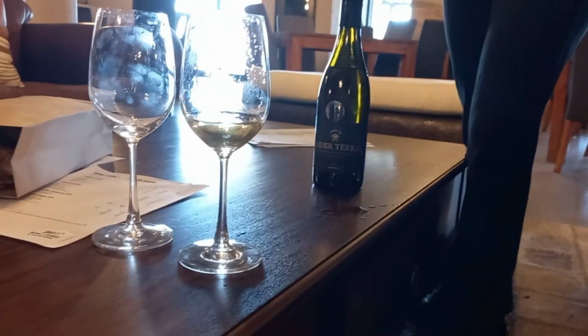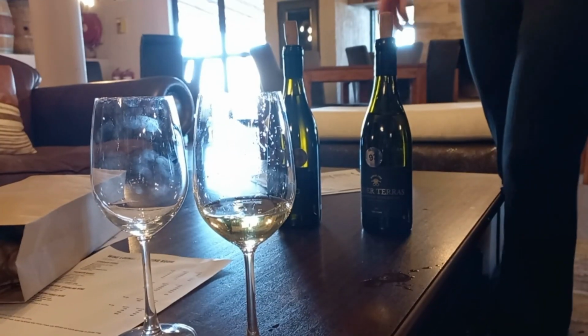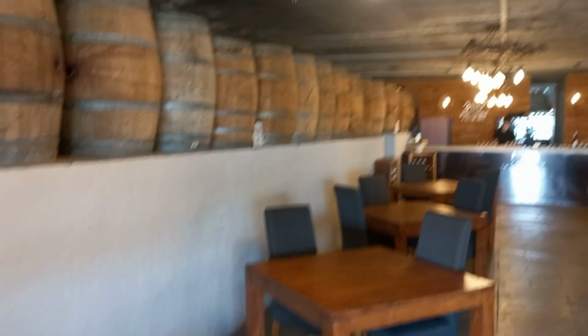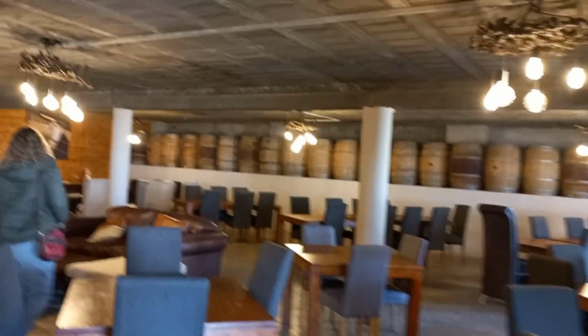So this one is one of our heavier wines because it's wooded in new French oak. Typical Sauvignon Blanc, also a little different from the... This place is so cool. You can't be in Cape Town without going for a wine tasting. The restaurant where we were just now.